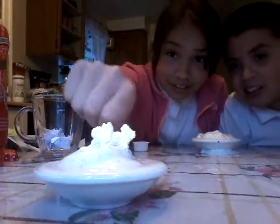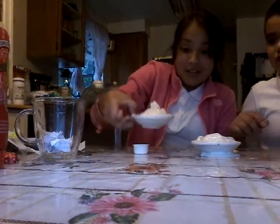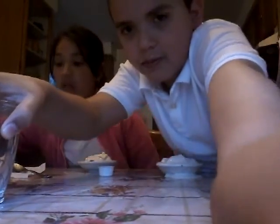Okay, so I got my butter here. Right there, that yellow blob. And spread it around. Okay, now it's my turn. Let me move the camera a little bit. Right there. It's salty. It's salty butter.